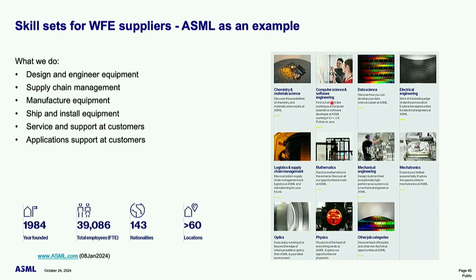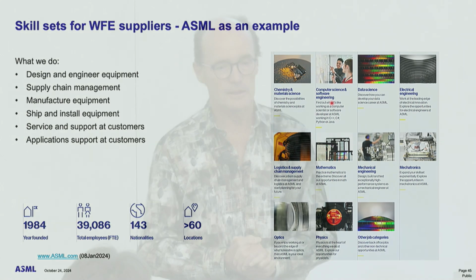And finally, I want to leave you with just an example of some of the skills that we need in our industry. Whether you're interested in chemistry and material science, or in computer science and software engineering, our scanners each generate about 4 terabytes of data per day that you need to analyze to be able to get to this level of process control that I talked about, so that's important. Electrical engineering: moving these reticle stages so fast is power electronics with high voltage electronics, etc. I know that she cares about that.